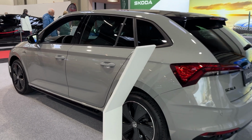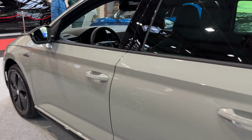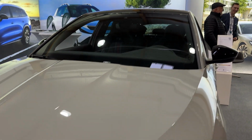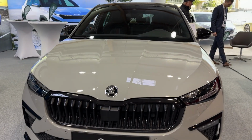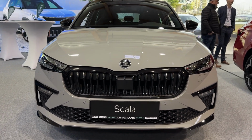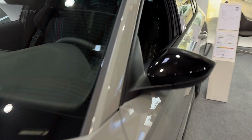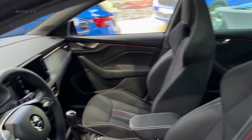Under the hood, you'll find a 1.5-liter turbocharged engine pushing out 148 brake horsepower. 0 to 62 takes 8.2 seconds. Not exactly hot hatch territory, but peppy enough for most drivers. The 7-speed DSG gearbox is mostly smooth once you're moving, though it can be a bit hesitant in stop-start traffic.